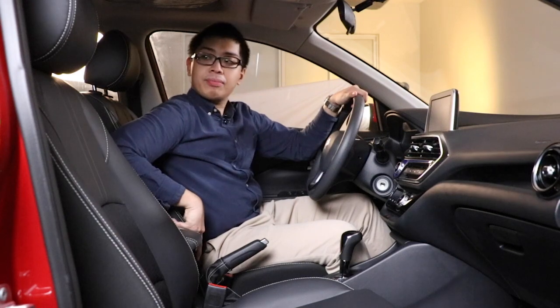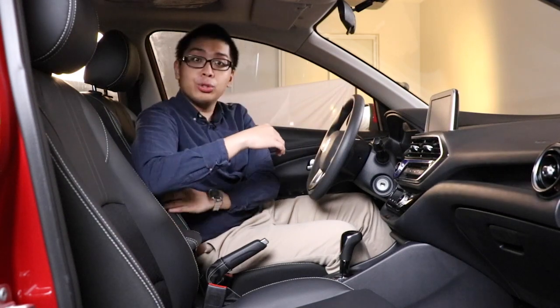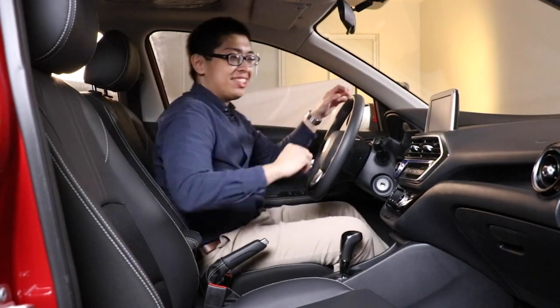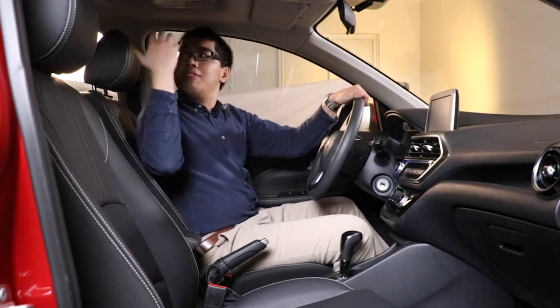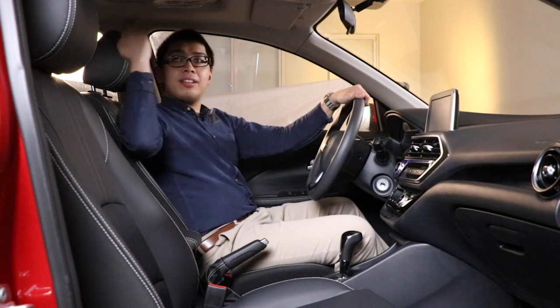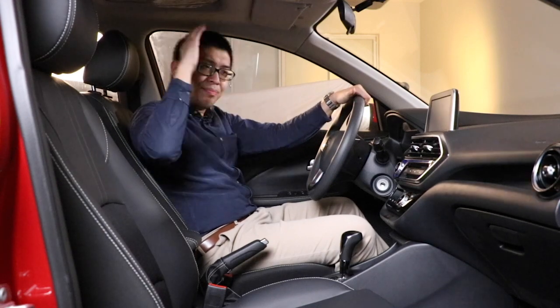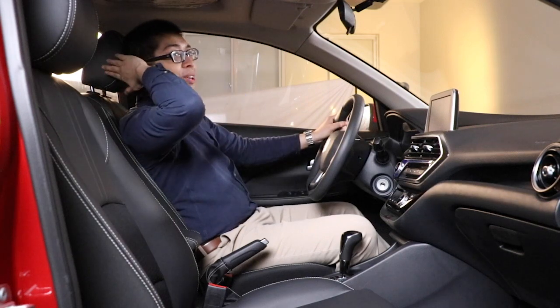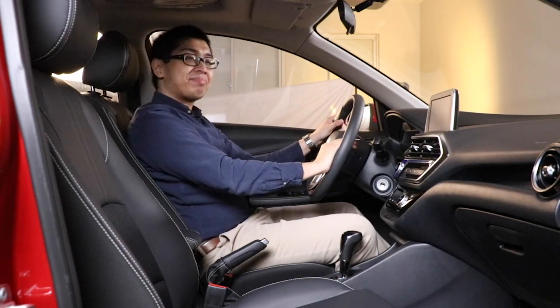The seats, they're thick. They've got good support sa gilid. See? Yeah? You also have good support here sa headrest. Nakatutok siya ng konti pag ganun para kahit in long drives, ayan, very comfortable yung ating headrest.